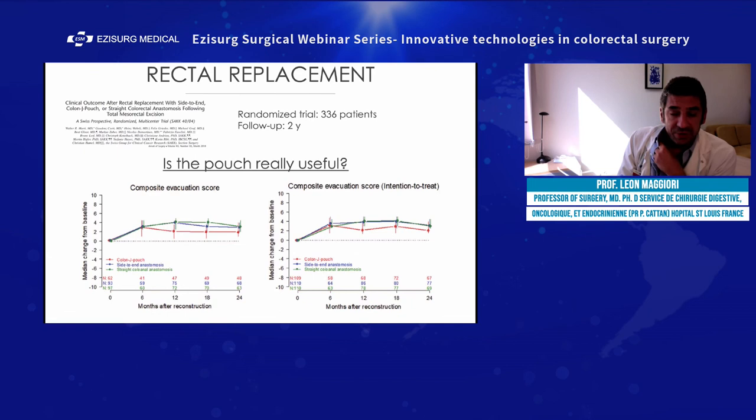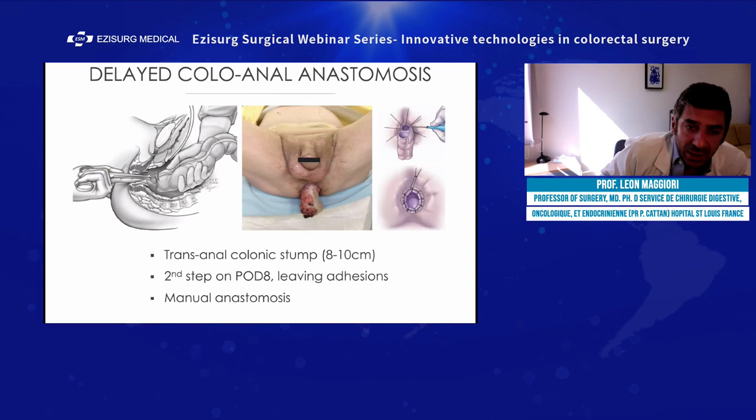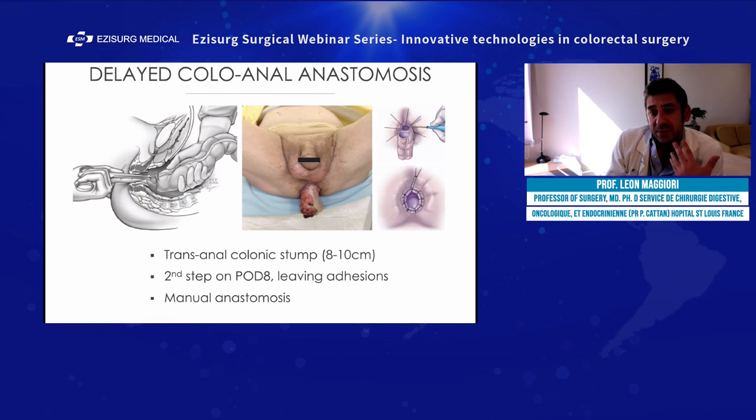So this first idea, that maybe not to perform a pouch might be interesting, led some surgeons to go a step beyond. If you do not have to do a pouch, maybe you can do a delayed coloanal anastomosis. Maybe all of you know that technique, but the delayed coloanal anastomosis was used years ago in several teams. The Cleveland Clinic performed a trial which assessed that it was associated with a reduced rate of anastomotic leakage. The idea is to have a transanal colonic stump, which you can cut as a second step of surgery on postoperative day 8 or 10, leaving the adhesion in place, and to perform a manual anastomosis.